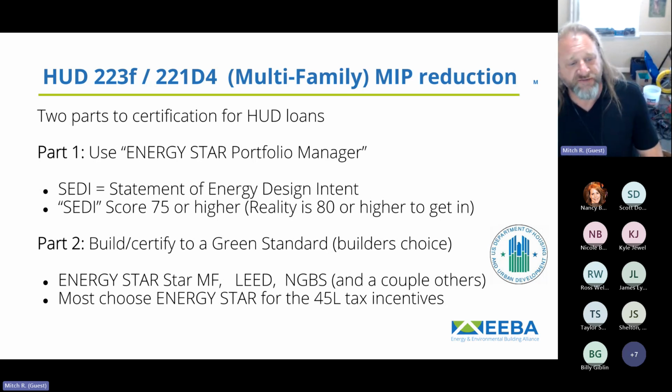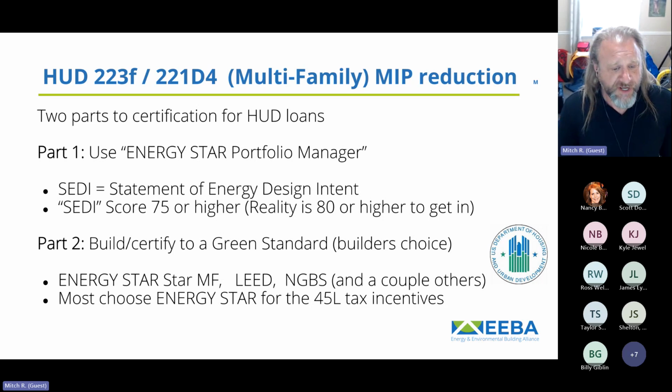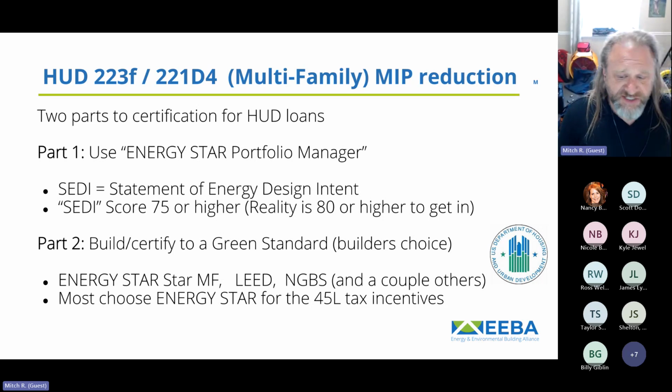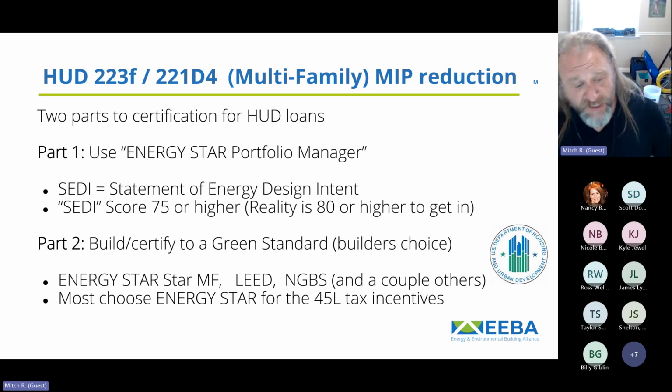Part two is that you have to build your product and certify it to a green energy standard. And it's a builder's choice on which standard you use. You can use Energy Star Multifamily, you can use LEED, you can use NGBS, and there's a couple of others that are more popular in some regions than others. But most choose Energy Star these days for the 45L tax incentives.